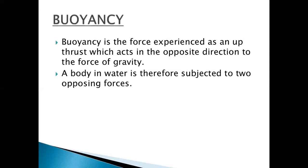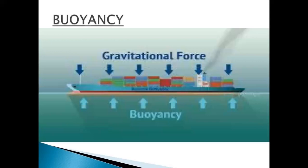Buoyancy. Buoyancy is the force experienced as an upthrust which acts in the opposite direction to the force of gravity. A body in water is therefore subjected to two opposing forces. We will see that the gravitational force is downward and the buoyancy force is upward.